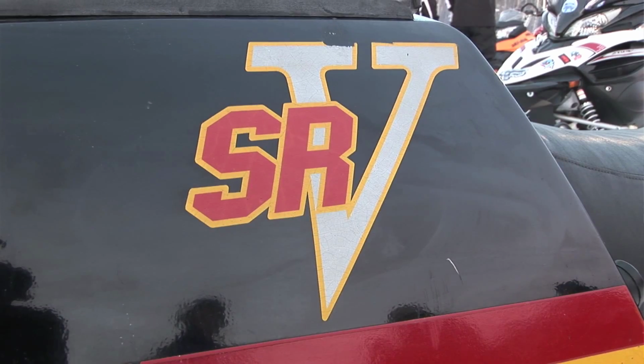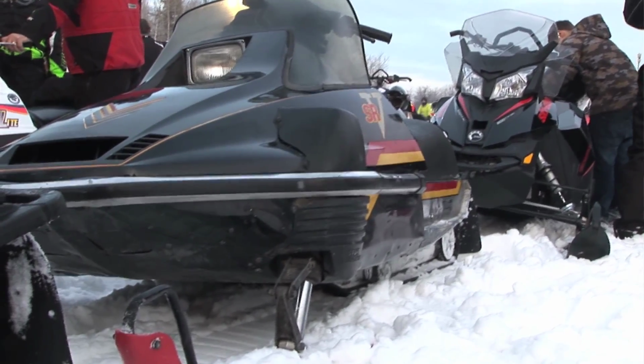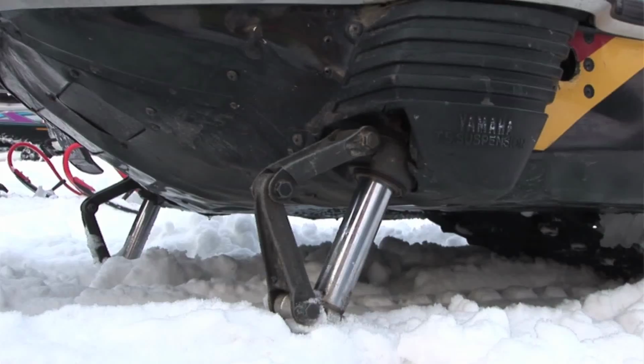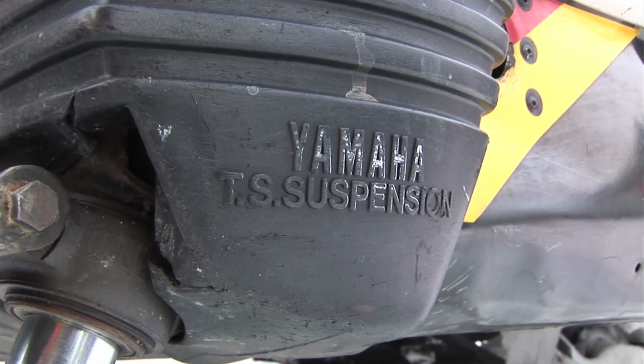Well, I've had it since new. It's a 1982 SRV. It's a fan-cooled, 2-cylinder, 1 carb. Very simple machine to work with. You raced it? What was it like? It was actually one of the top racers at that time for its vintage. And what's it like to drive today? A little bit rough on the trails. It doesn't have the suspension the new ones have, but it's still a really nice sled to run. And it has a historic TSS suspension? Oh yeah.